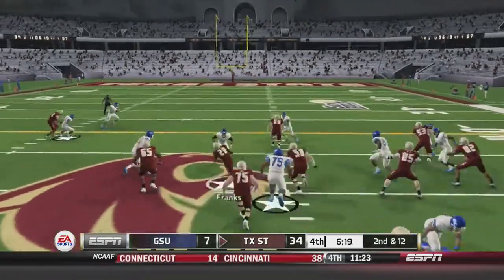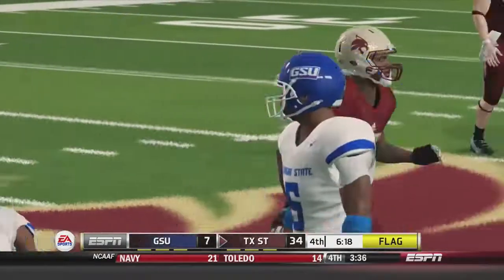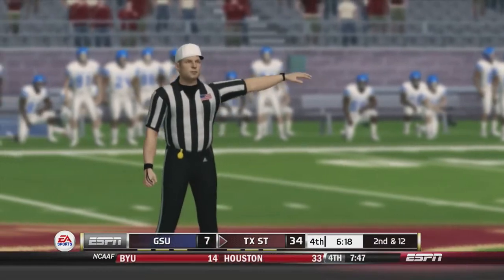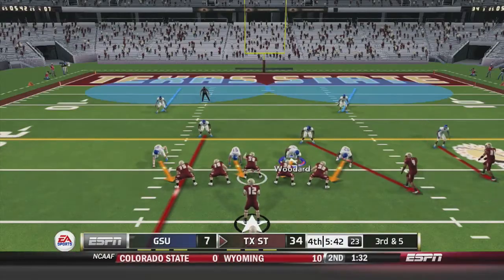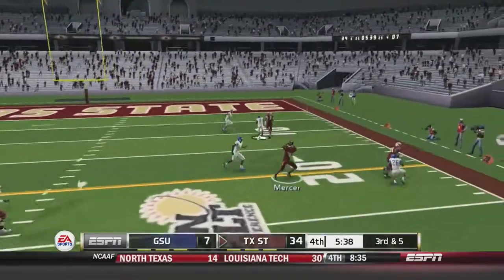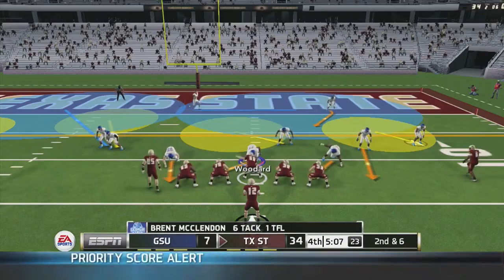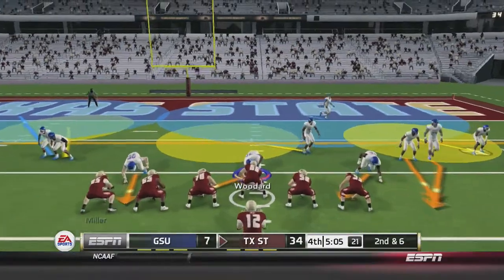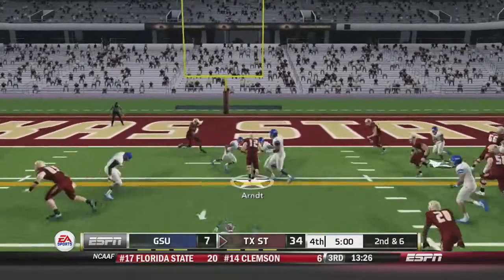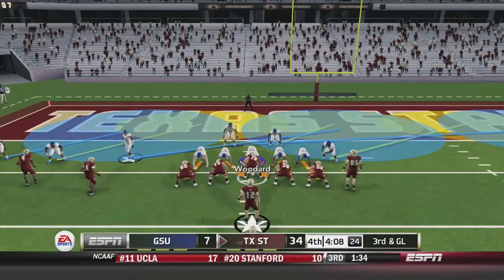Arnott now in the shotgun again. He's going to hand off to Terrence Franks up the middle for about 7 yards, and there's a late flag on the play. Let's check and see what it is, and it looks like it is going to be a 15-yard face mask, so add some yards to the end of that run. 3rd and 5 now. Arnott back to pass here. He's going to fire for the sideline, and that one's caught by Mercer. Mercer has the 1st down catch and a 9-yard reception. 2nd and 6 now. Arnott's going to take the snap. He's going to fake the handoff, read option, cut it back up the middle. He has the 1st down at the 5-yard line, setting up 1st and goal for Texas State.